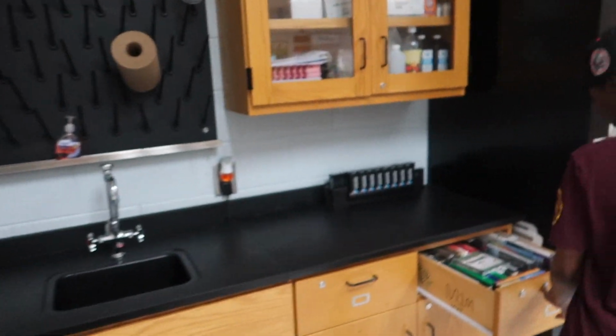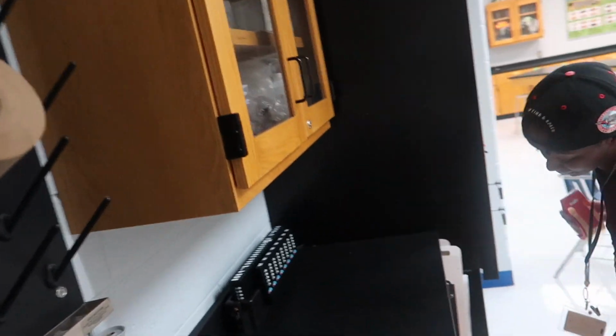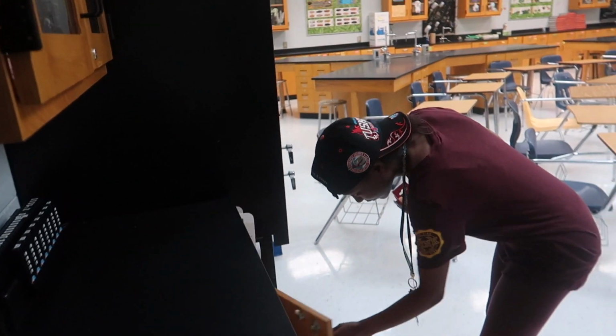She steals like a good 20% of my supplies. 20%? A good 20%. 2%. No, 20%. Look at her still going through my drawers. She does this every year. I ain't gonna tell her where my supply drawer is. Right. I'm fine. I ain't gonna tell her where it's at.